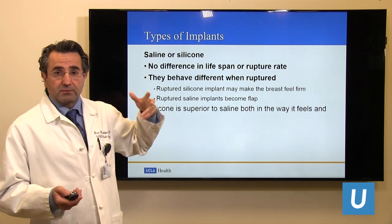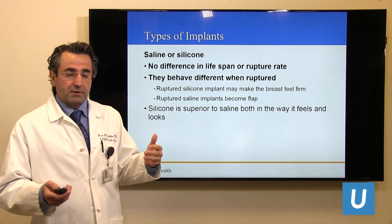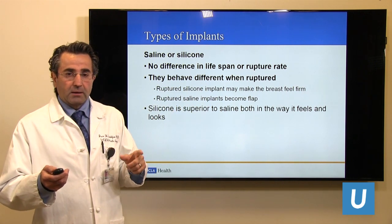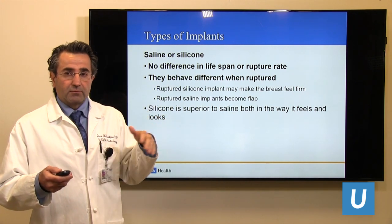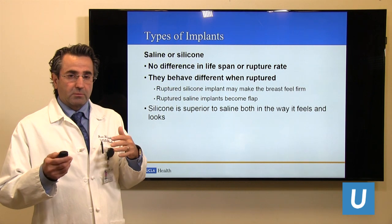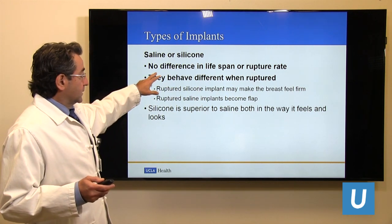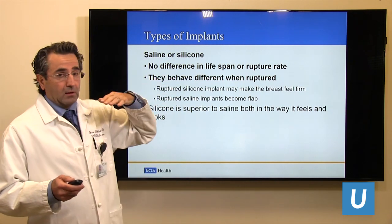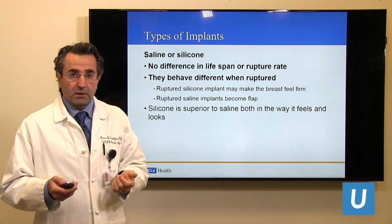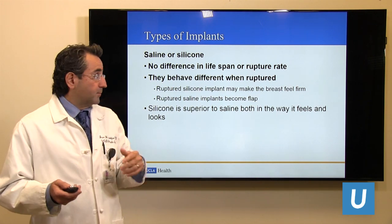The two common types of implants now are saline and silicone. Are there any other types? Yes, there are, but they are non-FDA approved. Only silicone and saline are. There are some other materials, for example, soy products are being introduced in the market slowly, but not quite FDA approved yet. There is no difference between the two in how long they last. They rupture at the same rate. The lifespan of an implant, whether it's silicone or saline, is the same.